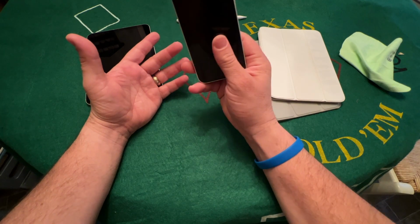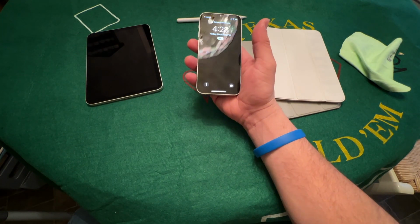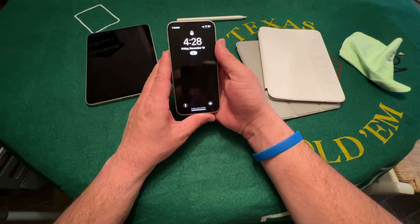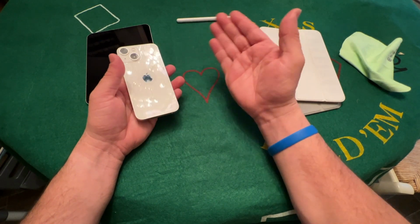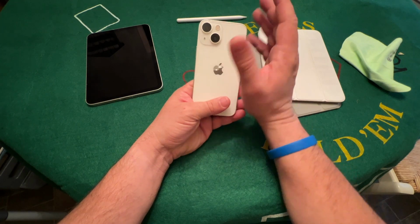12. Battery is, to me, much improved on this device. And I notice it, but at the same time, it's a mini device. It's a smaller battery. I know what the expectations are. I am not buying this for that reason.